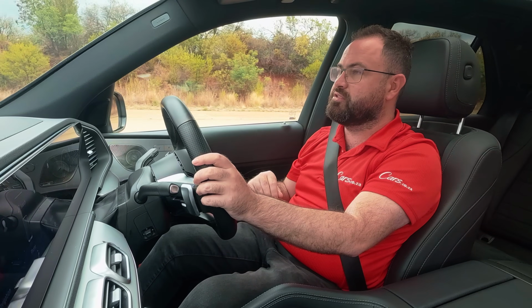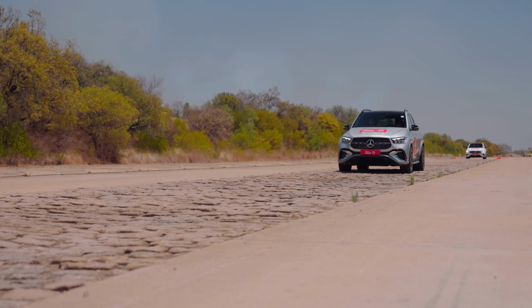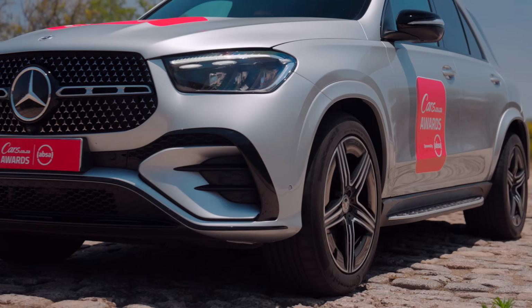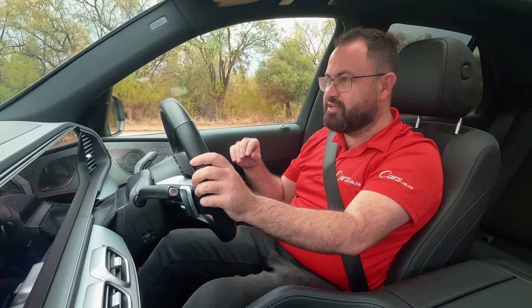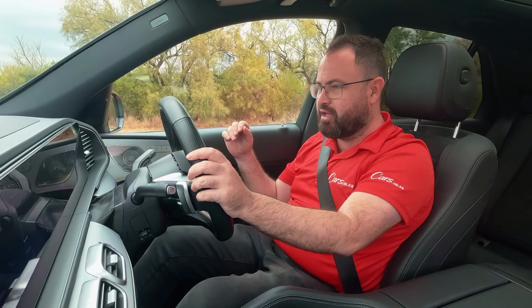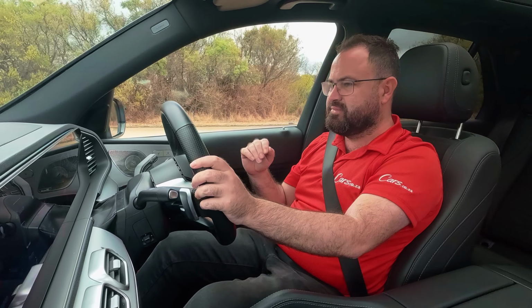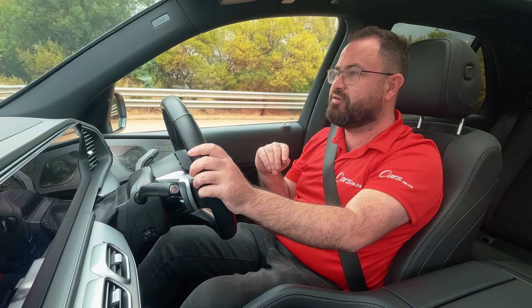Let's go 30 k's an hour. A little bit stiffer than I expected. Sounds a little rattly as well. Maybe it's our gear, but something in here is making a noise. Wasn't actually very good. Luckily, there's not much Belgian paving in South Africa.